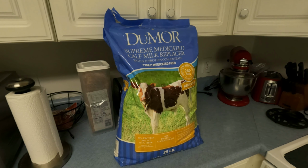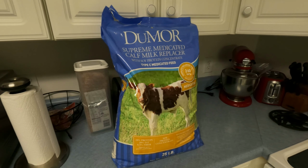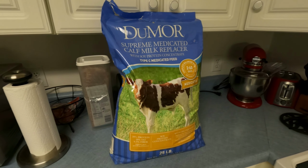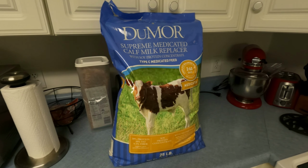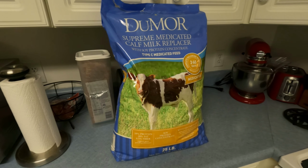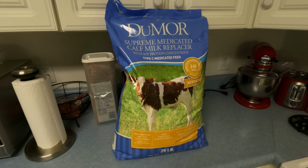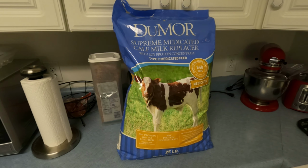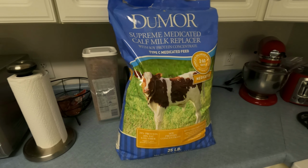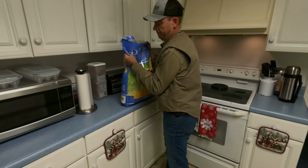What we like to use is Dumor. It's the supreme medicated calf milk replacer. It's got the soy protein concentrate in it. And we actually like to use the one that's medicated to kind of help him out a little bit better. And this is really good stuff. It's powder. It's got 20% protein, 20% fat. And it's got other medications in it to help them out and get them on the right track. So we'll try to show you how we mix it up and get ready to go feed him. I'm gonna set it down over here.